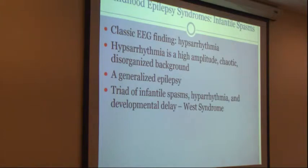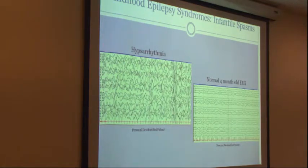The classic finding that you've all heard of is hypsarrhythmia: high amplitude, very chaotic, very disorganized. Sometimes for kids that are very affected in their development, you'll hear the word West syndrome. It just means they have very poor development and that they have infantile spasms. This is a picture of hypsarrhythmia on the left, so you can see how high and ugly and chaotic that background is compared to the one on the right, which is essentially a normal EEG.